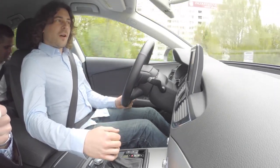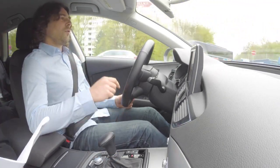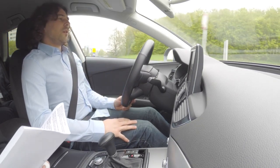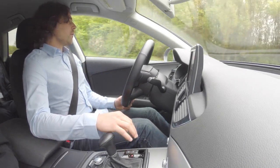So the first stretch is manual driving up to the highway. We're going from Ingolstadt towards Nuremberg for a few kilometers, so that I can show you whatever the car is capable of.